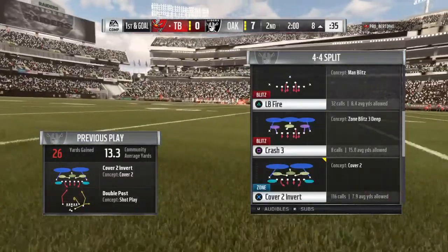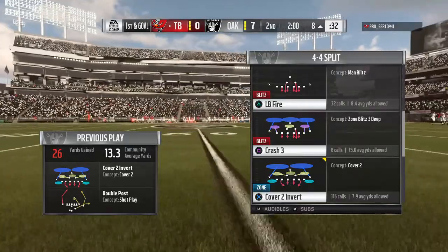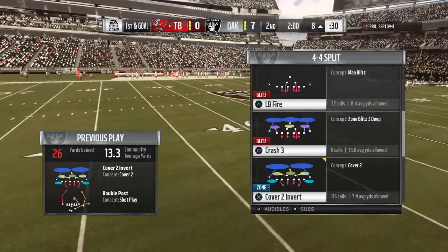2 minutes to play here in the first half. We'll come back to Oakland after this.